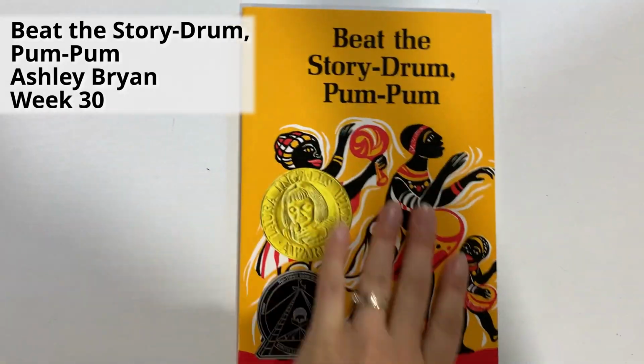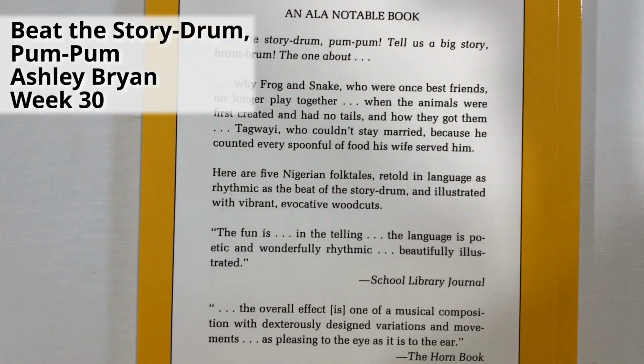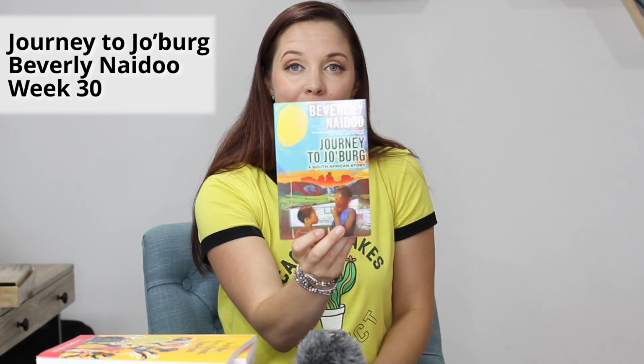Beat the Story Drum, Pum-Pum. It's got 5 different tales. These are 5 Nigerian folk tales. So just kind of, again, teaching culture, right? Teaching Nigerian folk tales. Like, where else are you going to get that? I love it. This one is Journey to Joburg, a South African story.